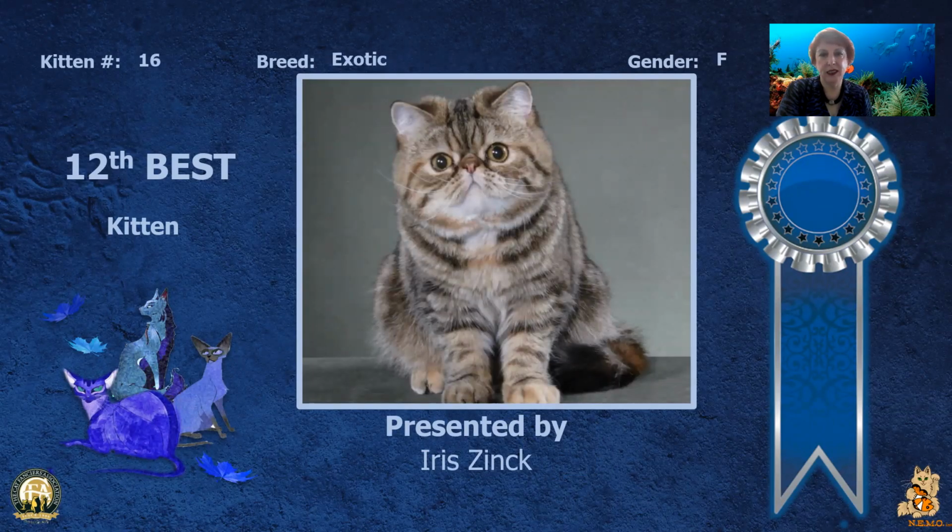Lovely Exotic. Look at the roundness to her head, the gorgeous copper eyes, the brown patch tabby markings, so beautifully detailed, and the sweet expression that she's got. She looks like she's smiling at us. Today, she is my 12th best kitten.